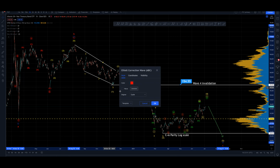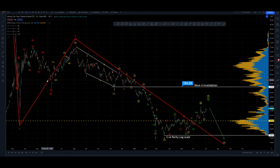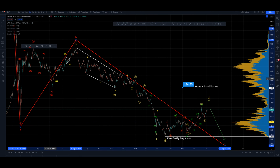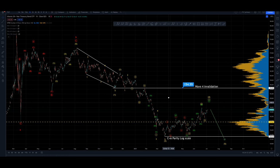Okay, so on the large time frame, A, B, C, we get A to C parity down here at 133.19, right where we bottom. So A equals C here in log scale, and then we bounce. So yeah, we're impulsive, right? We've bounced. We've gone 1 to 1. A equals C, A, B, C, lovely correction. We've completed it, and now we're moving higher.